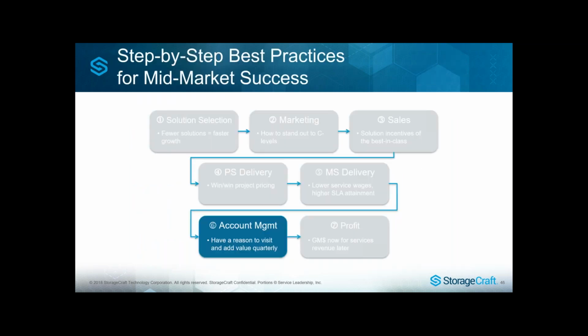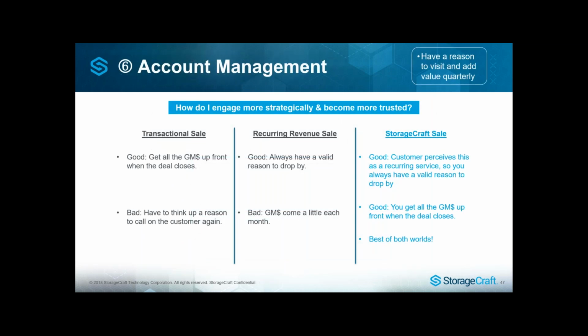All right, next step is account management. Here's the thing. If mostly what you do is transactional sales, you're on the left-hand side of this. It's great to get the gross margin up front when you do a transactional sale. The bad news is once you make that sale, you have to think up some excuse to go talk to the customer again, right? You have to be able to say, well, what's new? What new can I offer them? So it's kind of tough to think up reasons to drop by.